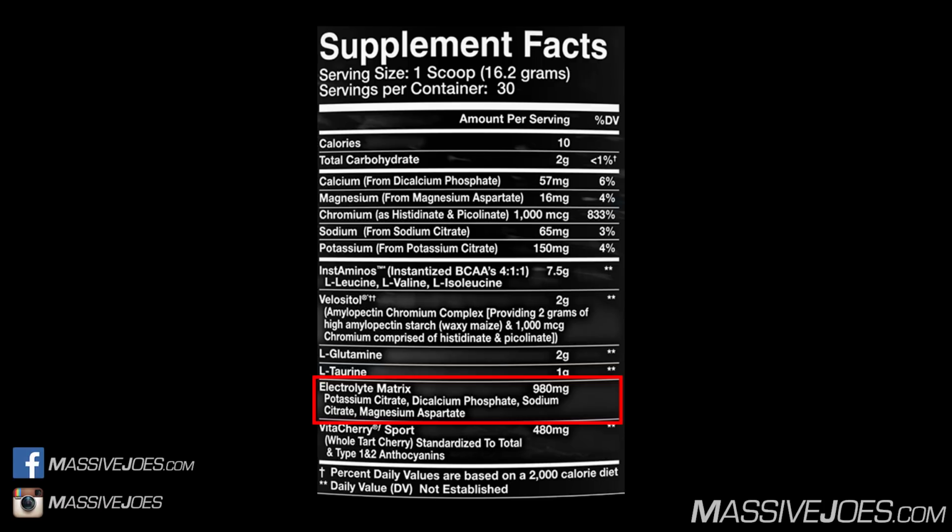Moving right along, we then get into the Electrolyte Matrix, a 980 milligram matrix comprised of potassium citrate, dicalcium phosphate, sodium citrate, and magnesium aspartate. And you can see where this ties into the top of the nutritional information panel, because we can actually see how much of those electrolytes this electrolyte matrix is yielding. Potassium 150 milligrams, calcium 57 milligrams, sodium 65 milligrams, and magnesium 16 milligrams.